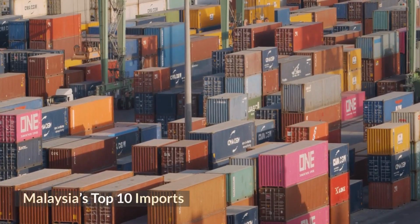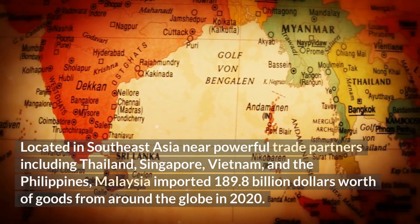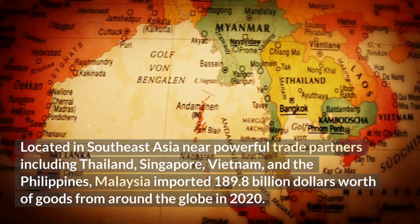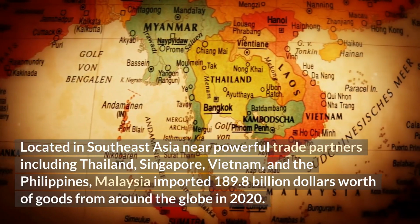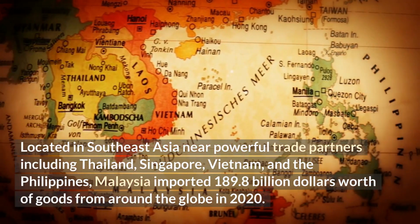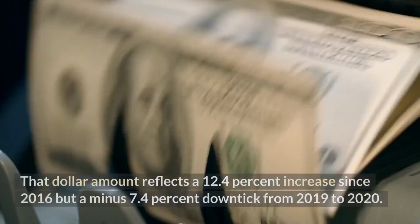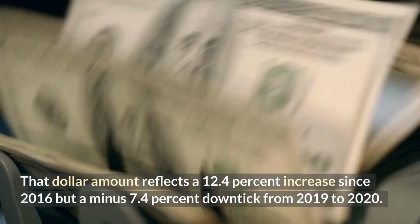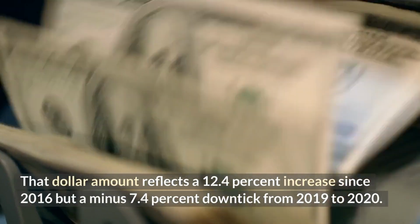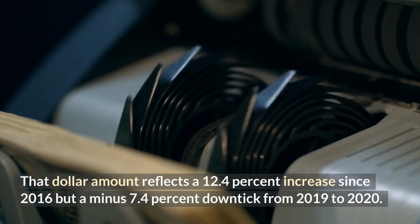Malaysia's top 10 imports. Located in Southeast Asia near powerful trade partners including Thailand, Singapore, Vietnam, and the Philippines, Malaysia imported $189.8 billion worth of goods from around the globe in 2020. That dollar amount reflects a 12.4% increase since 2016 but a minus 7.4% downtick from 2019 to 2020.